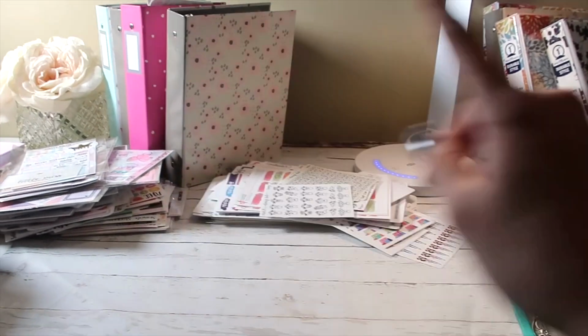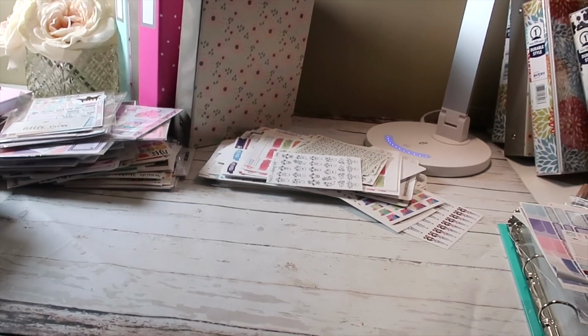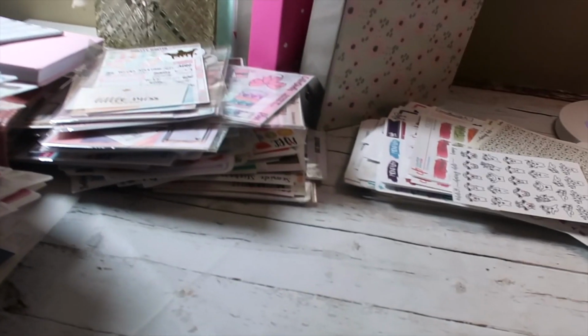Okay guys, so all of these albums I went through. There is an album in here that contains all of my friend Allie's stickers from when she had a shop like 4 years ago. I didn't even go through that one. Although now that I'm thinking about it, it may have some stuff from other shops in it. I don't think so though. No, it doesn't. Okay, so that one I did not touch. Everything else I pulled everything out of, as you guys saw.